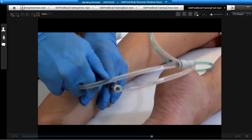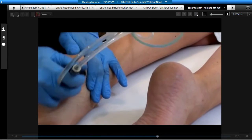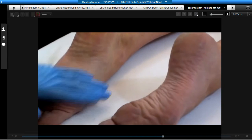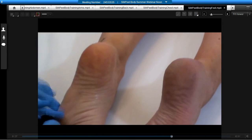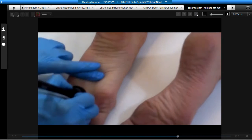Like, that really looks so much better. So you can see the difference in the heel, really both of the feet, as I'm just starting with my first pass.